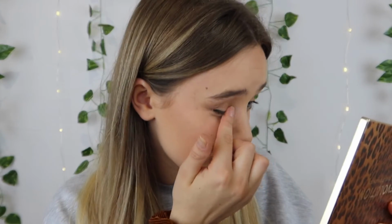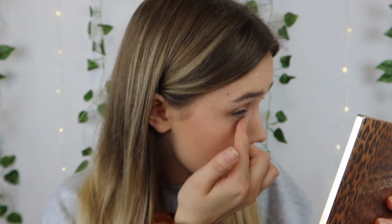I have used this before, but I've never used it on a natural look. So it took a little bit of blending to get it to calm down a bit, because it was quite out there when I put it on. I feel like I might have just got a little bit too much product on my finger. But it's a really, really pretty inner corner shimmer. That does a really good job.